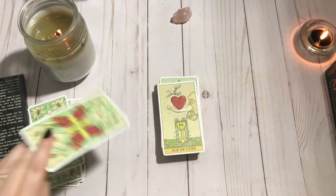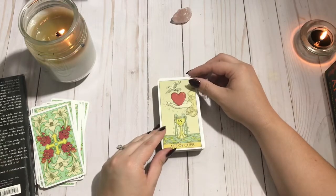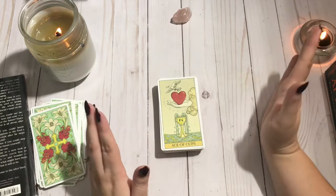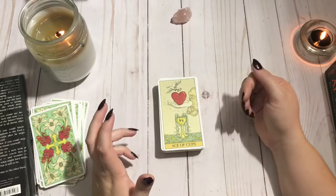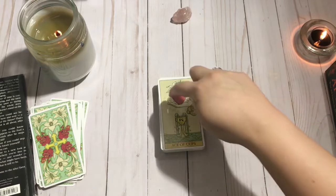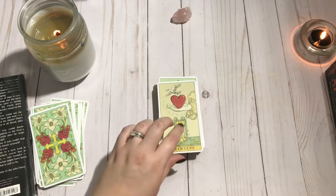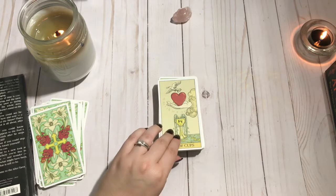Okay, so now we're going into the minor arcana, and here we have the Ace of Cups. Isn't that beautiful? This Ace of Cups is beautiful. Not only do you have the cup with the water spilling out, but you have this hand that's coming out of this cloud holding a heart. And this beautiful white dove. The aces are probably one of my favorite parts of this deck.